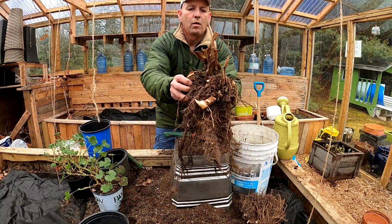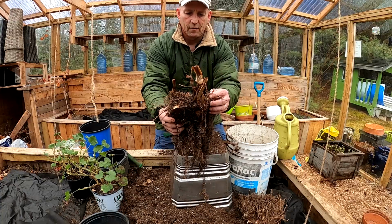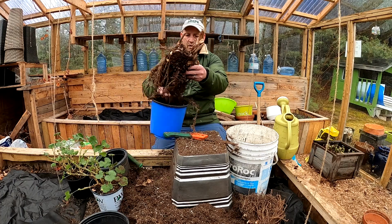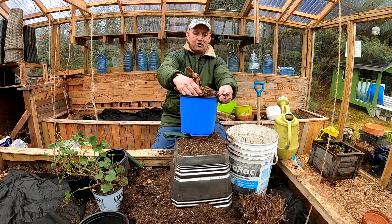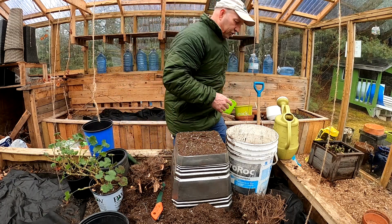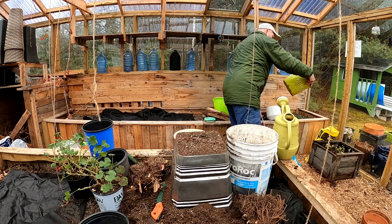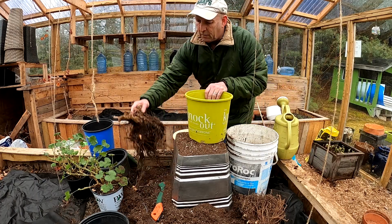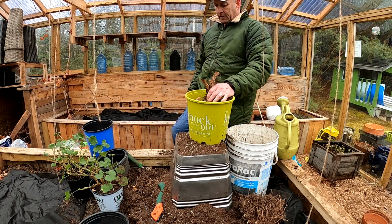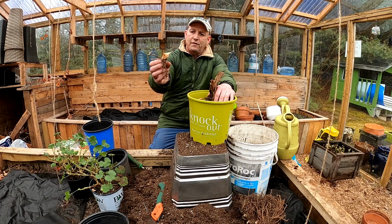And the same with this one here. I could actually cut that again, I reckon, but I want a nice decent size one, so we'll keep them as they are. Is that going to fit in there? Actually, no, it's not big enough. Have I got bigger ones? Yeah, of course I have. Get some bigger pots. What's that like? That'll just about fit in there. Oh look, got a little one come off there. I'm going to put that in, see if that'll grow.